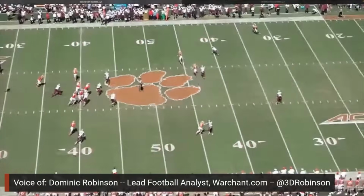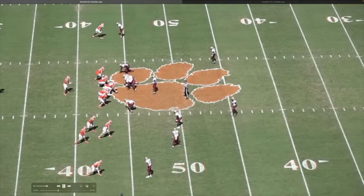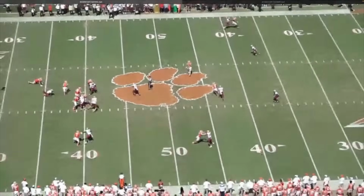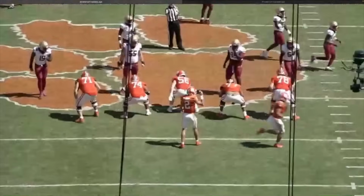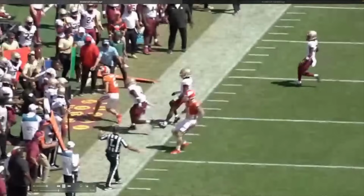We talked cover 1 earlier. Quarters is their number 1 coverage this year. They're running it at a 30% rate. And as you see, it's producing results and gets you to a situation that you really like, which is a guy running the ball that's probably not his forte.